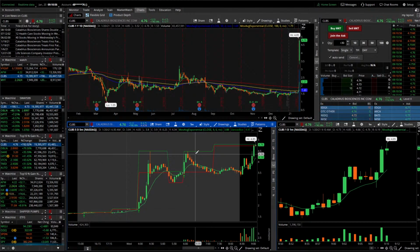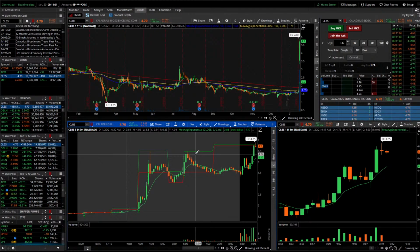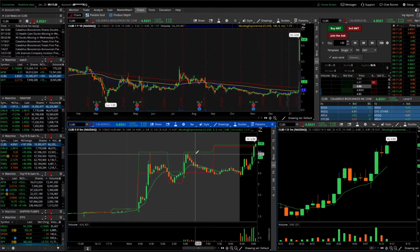And it still could keep pushing up if buying volume continues to come in. And decent sized buyers keep coming in above 4.70. There it goes. Looks like it's going to try to move all the way up to 5. If it breaks over 5, there's no telling where it could run to.